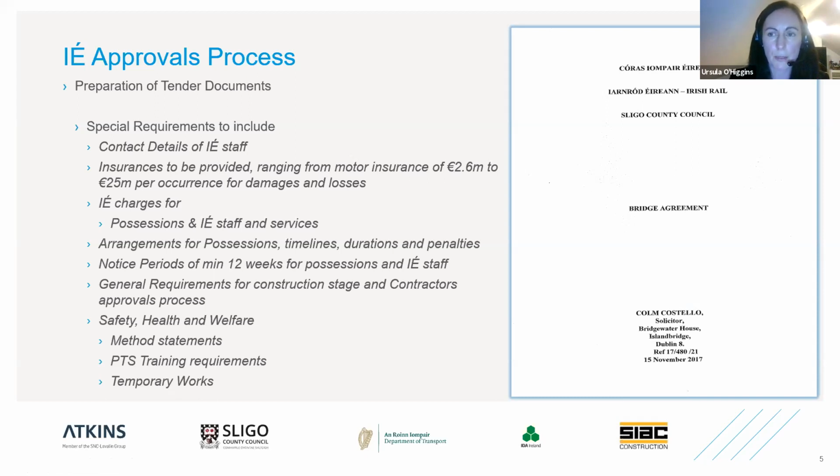PTS training is another particular requirement of Éireann Road Éireann. Before anybody is allowed onto the track, they need to go through a particular training course, and there are only certain times of the year when that PTS training is carried out. So again, a lot of that was information that we wrote into the tender documents to complete the overall Éireann Road Éireann approval process.